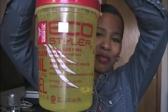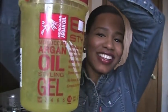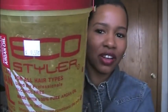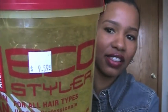Next, I have been doing a lot of wash and goes. So when I saw this product, I decided instead of just getting another jar of it, I needed to just go ahead and get the big one. So this is my favorite version of the Eco Styler gel. And yeah, this was $9.59 plus tax. So this is 5 pounds of hair gel.